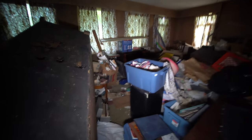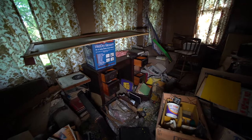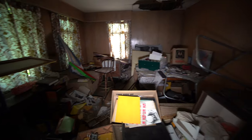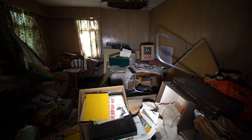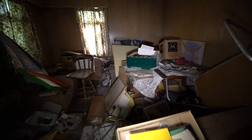Look at this room, guys. It's been completely flipped over. It's one of the only ones. Look at that. Cool old car. It's one of the only ones that's really jam-packed and completely turned out. I mean, I guess it's just really packed. It has been rummaged through, definitely. But it's a mess.